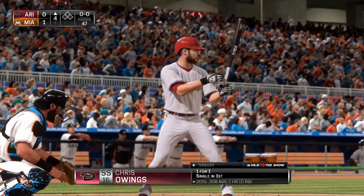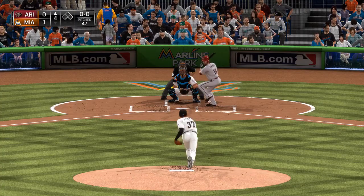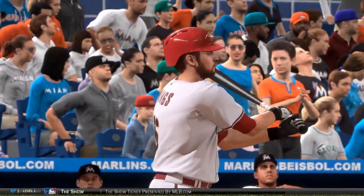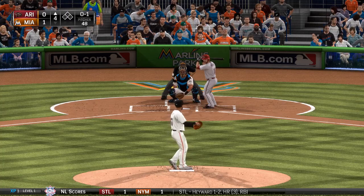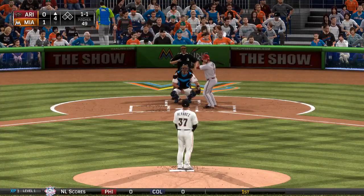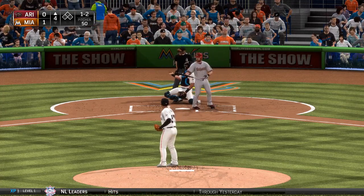Chris Owings will start things off for the Diamondbacks, with Paul Goldschmidt set to follow next. Chris Owings. First pitch coming. And this ball's going to find the seats down the left field line. Foul, strike 1. Here's the pitch. That misses. 1-1 the count now to the Arizona shortstop. Here's the 1-1 pitch. Just got a piece of it as it's fouled back.